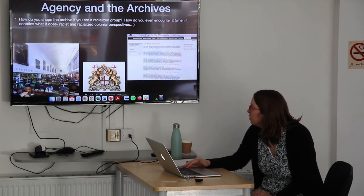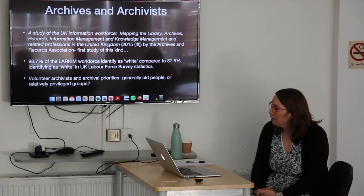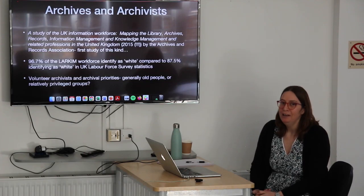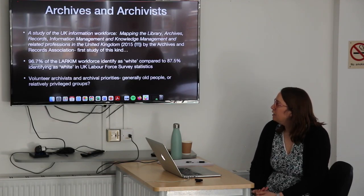So there's also the issue of not just the experience of using these archives and the imagery and the language of the archives that you might encounter. There's also the problem of the archivists themselves, and this is a survey of the racial origins of archival workforces in the UK, and 96.7% of the workforce identified as white compared to 87.5% identifying as white in 2015.